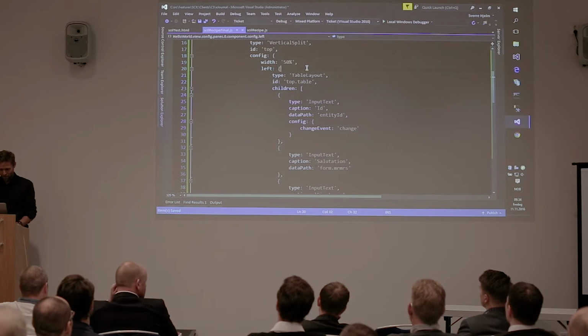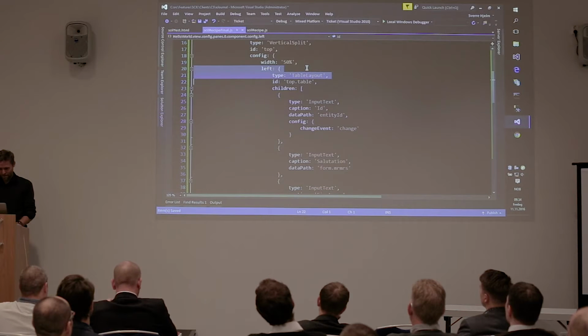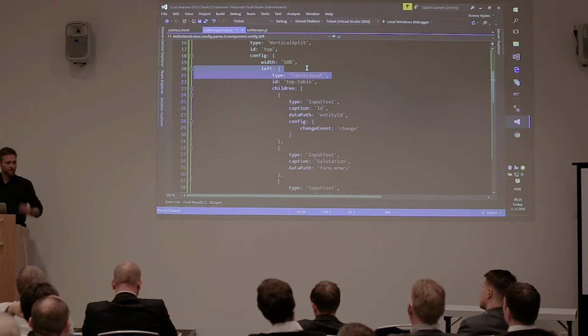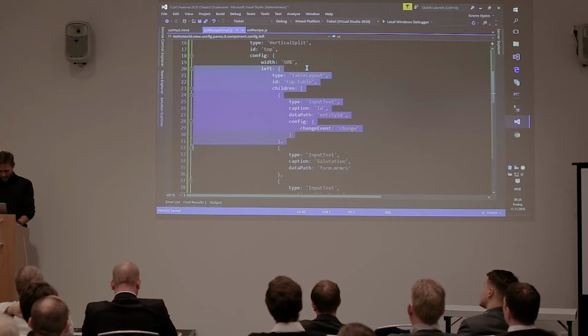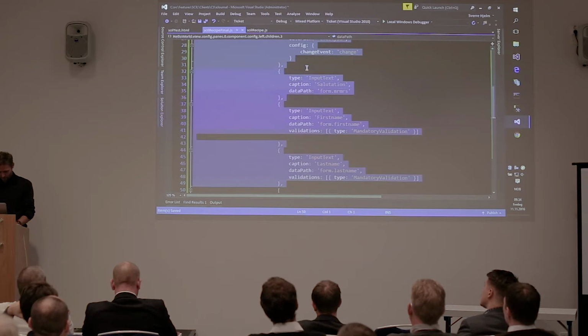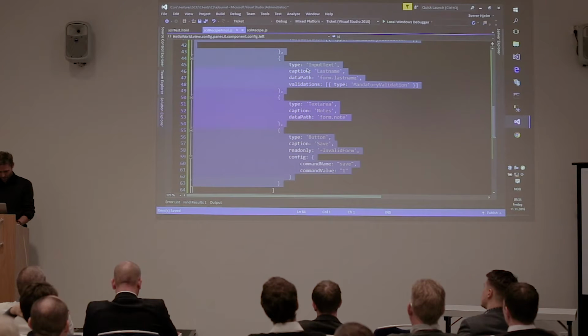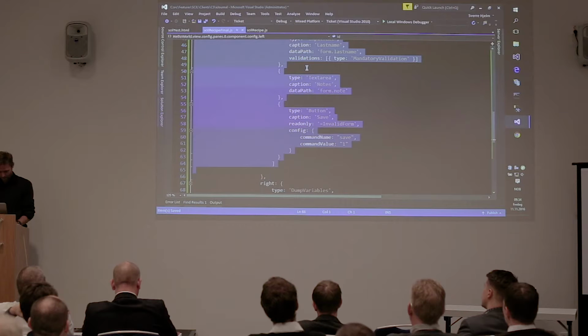So left-hand side, we're going to have something called a table layout. Table layout is, you know, one of those caption component, caption component, caption component, like in the edit person card, for instance. And so I'm just now going to throw in the whole rest part of this. So about to there.